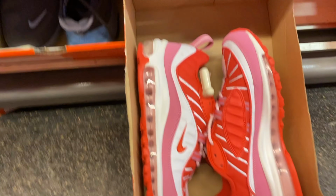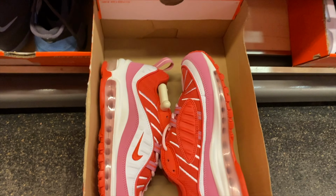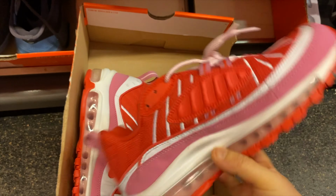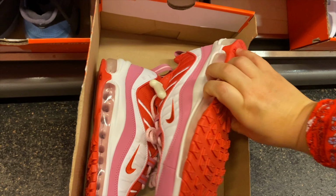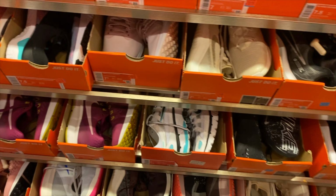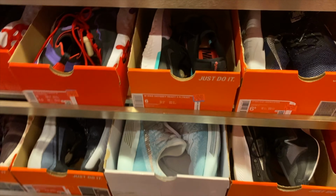This shoe, the Air Max 98, was really popular. Actually, I really like those two, the pink one and the other black color as well. But a lot of things were already sold. So this one, only the red one, and I didn't find my size. But I want to show you, it's really on the bottom, so it's showing $119.99.